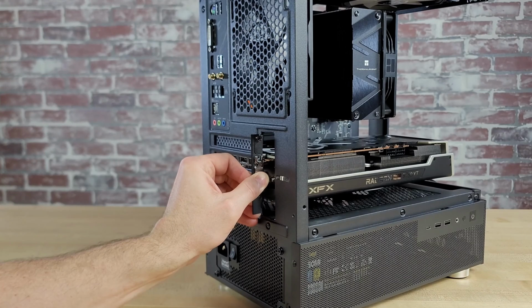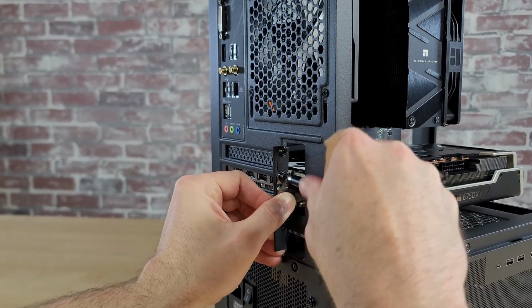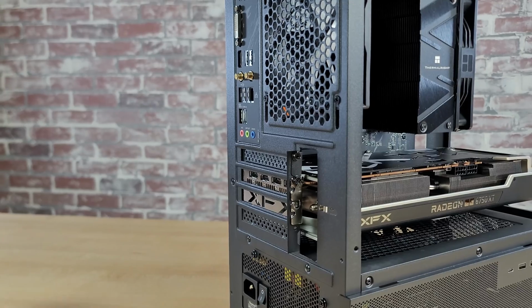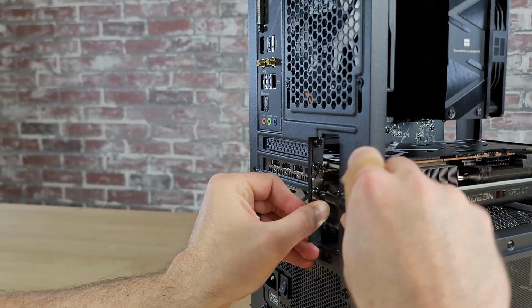Then you're going to grab those 2 screws and come back to the back panel. You're going to screw these 2 screws into these 2 holes. It's a good idea to lift up just a bit on the graphics card before you tighten these screws down so that the graphics card stays level.